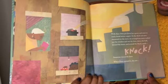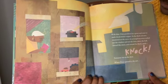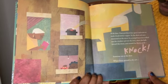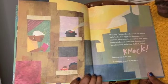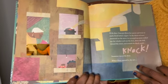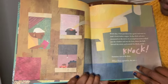With that, Amu put down her spoon and went to read a book before supper. As the thick red stew simmered on the stove, its scrumptious scent wafted out the window and out the door, down the hall, toward the street, and around the block until someone was at the door.